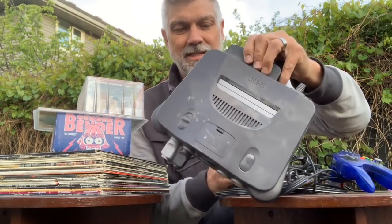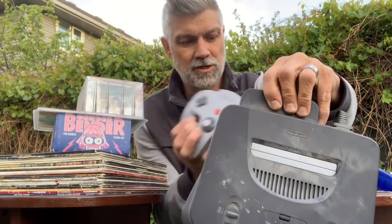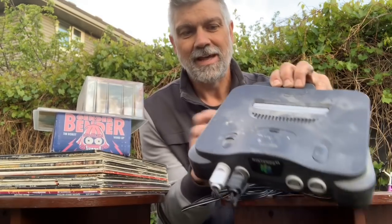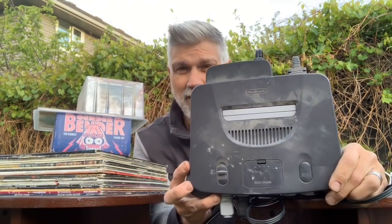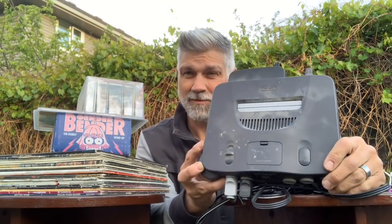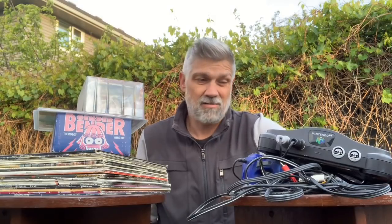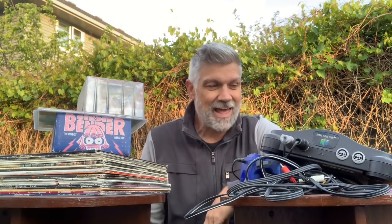Yeah, it's a little bit dusty, but it's an N64 with a licensed controller and a memory card in the non-licensed controller. First thing I saw today, first yard sale in the small town, this on the table for $5. Well, I asked how much and he said, I don't know, $5 is good. And of course I didn't hesitate. Sorry, I think I just had a little bug fly in my ear. Of course I didn't hesitate at that.